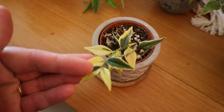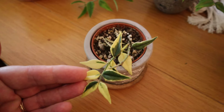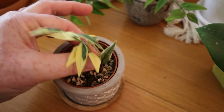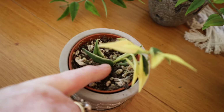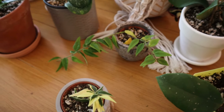Here is the Hoya Bella. I'm not sure which one it is. Variegata maybe. And I noticed that the stem was coming out, so I need to take a look at this and get it back in properly. And I bought that and it just had those little leaves at the bottom. This is all new growth. Hopefully I'll get some more.